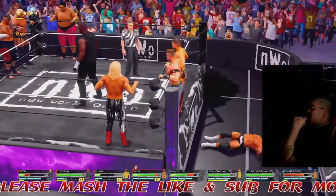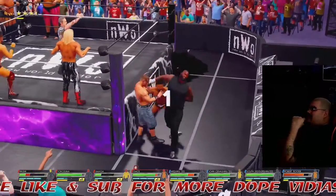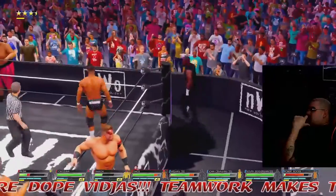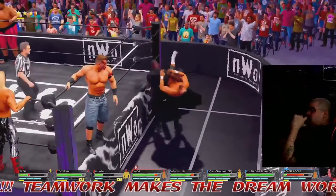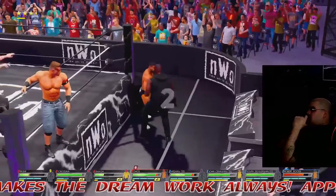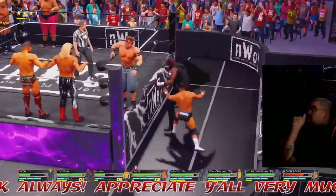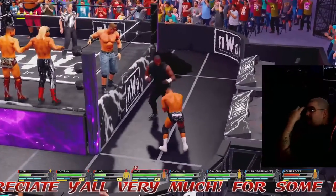Powerbomb to the outside. That's gotta suck. Yo, how about the two announce tables? The NWO announce tables? Let's go. We tried to throw Omos into the ring, but that wasn't happening.